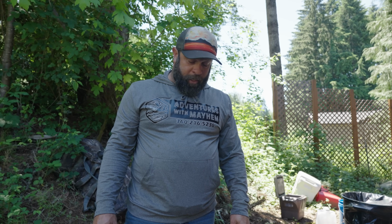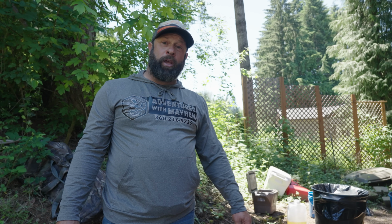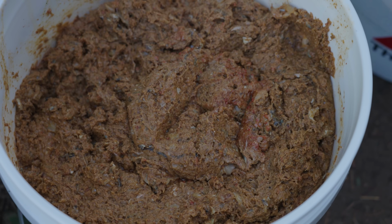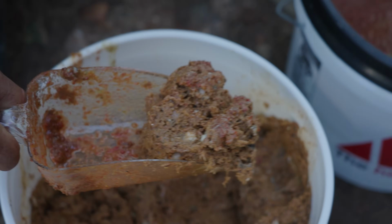All right, so we got one bucket done. We're gonna go out in a couple days with Marlon and the gang, and we're gonna see how this catches. So far this season, this recipe is working really well. But yeah, that is the basic recipe for my shrimp bait, and I'm looking forward to getting out there and getting it used. Clint, this is for you, buddy. This is for you.